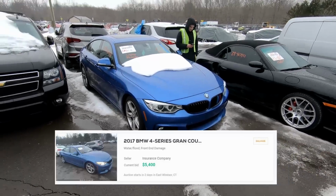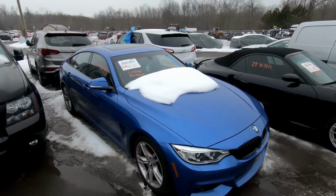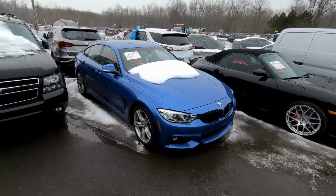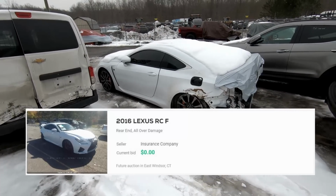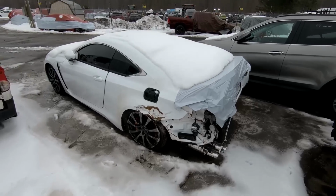I do like how these cars look, but not something I'm looking for. This one's just water damaged. It's probably gonna sell by the time I post a video, so I'll throw the selling price up. This was the car I was looking at. The front end caught my attention, and then I scrolled through the pictures and the back is completely destroyed.